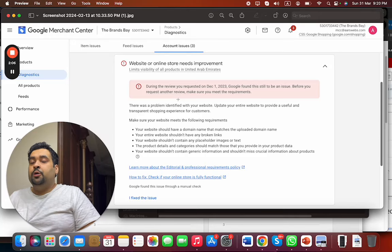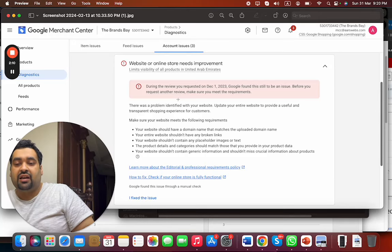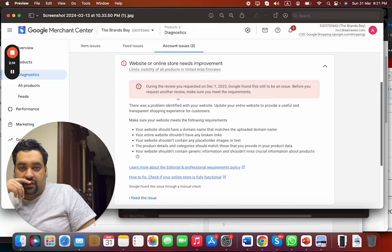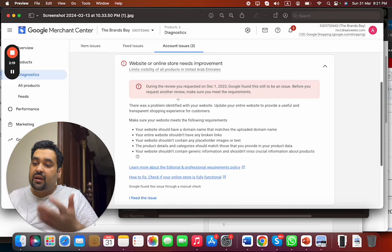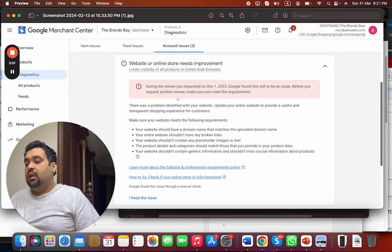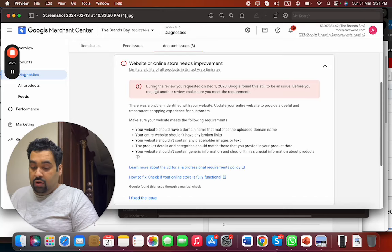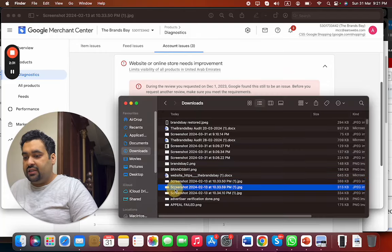When you try to do an audit, we have so far a 170-step checklist for GMC and Google Ads disapproved cases, where we see what could be the error. We developed those after working around and solving various cases of Google Merchant Center. So this case came to us, and I will show you further information as well, so you guys can see.